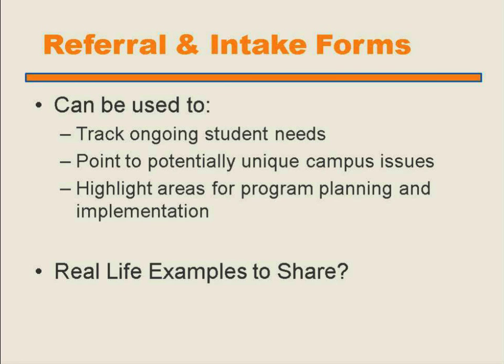And then another area will be really highlighting areas for program planning and implementation, as Carolyn mentioned in the beginning as well. Are there areas that are missing? Are there areas for support? If homelessness is an issue on campus, are there outside resources or ways that you can collaborate with services off campus and on campus that would be able to support those issues? So using your existing forms and looking at them in a different light for evaluation and needs assessment can really help increase your ability to look at specific issues that are on campus.